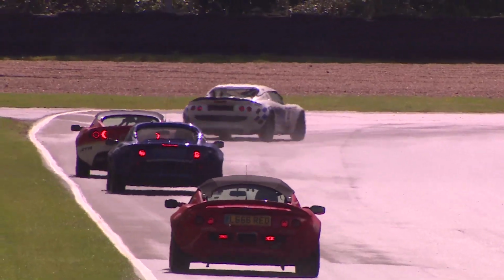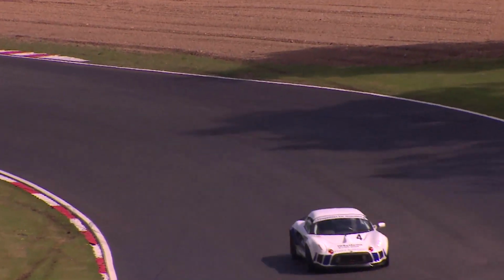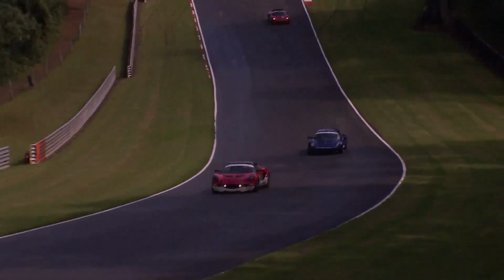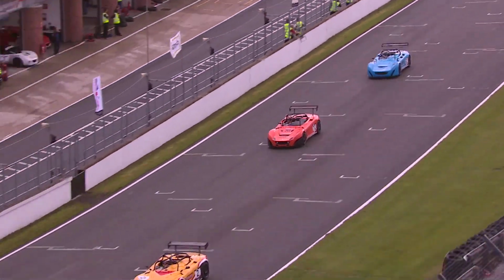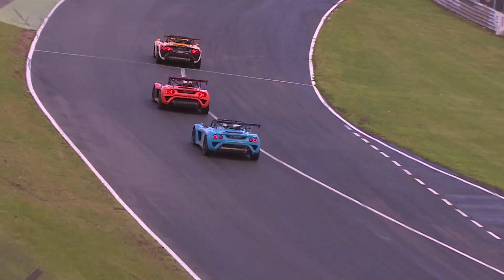Now the track really beginning to dry out. This is just going to make it tricky for some of the drivers on treaded tyres, just to manage the temperature of their tyres now, because what happens if you're on wet tyres and the track dries out is that the grooves in the tyre begin to overheat and the rubber on the tyre surface begins to move around. It's very tricky to drive competitively on.